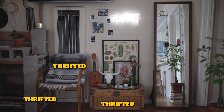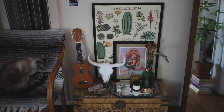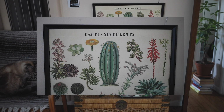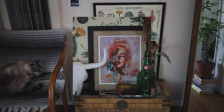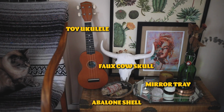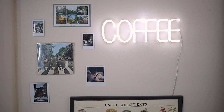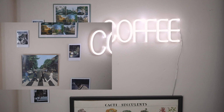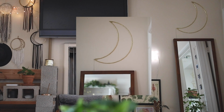Next to that is a little area decorated with a wooden mirror from Target and a $20 trunk from the flea market. The poster is a souvenir from our trip to Portland. The framed picture is a print done by one of my artist friends, and the rest are just a few more flea market finds. Above this, I have some Polaroids and prints, as well as a light-up coffee sign from Target and a crescent moon sign from Urban Outfitters.